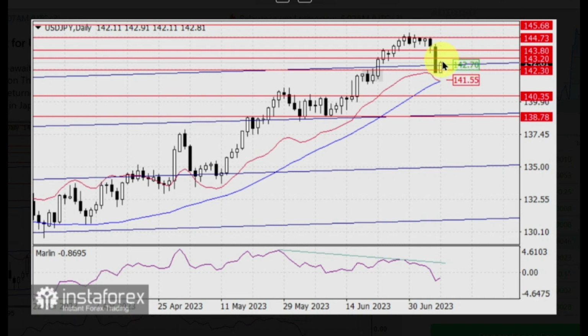This scenario looks likely given a decrease in Japan's surplus, which amounted to 1.7 trillion yen in May versus 1.9 trillion in April. Pivot levels are rather strong.